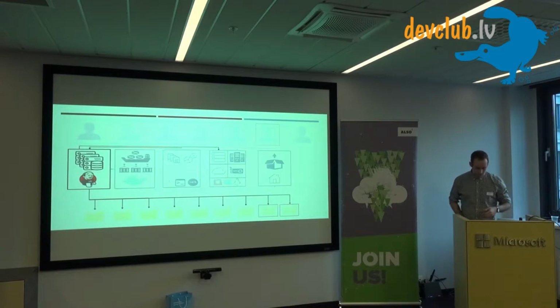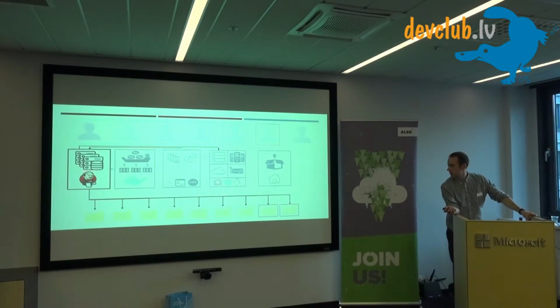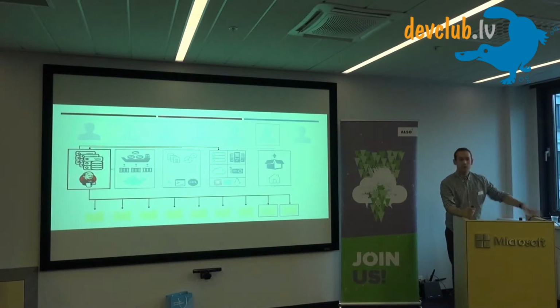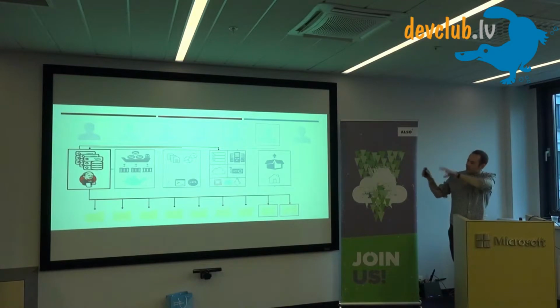Okay, so what did I say here? Oh yeah, the first thing that we managed to set up was the Jenkins service. As you can see down the bottom here, these are representative of the products that were supported by the DevOps team. Now, I should clarify, this was a centralized DevOps team that supported all of these products, including the sites in Cambridge, America, Dublin, and so on.